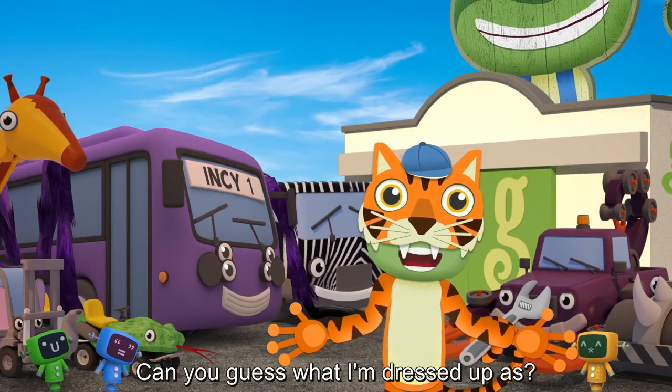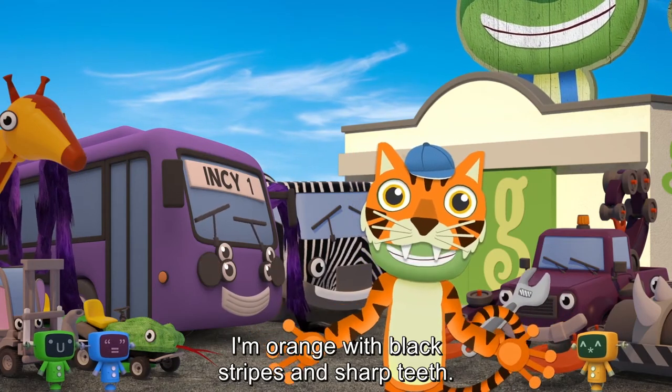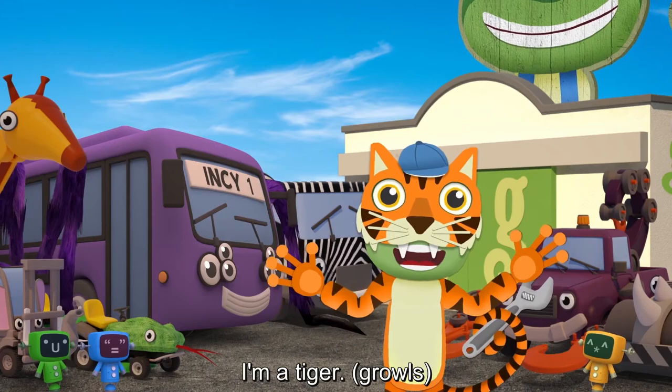Can you guess what I'm dressed up as? I'm orange, with black stripes, and sharp teeth. That's right, I'm a tiger. Rawr!